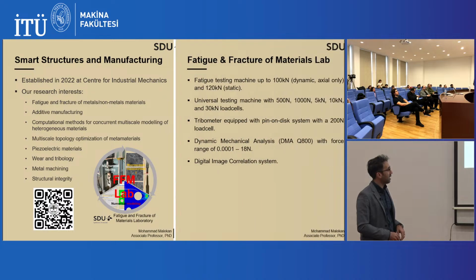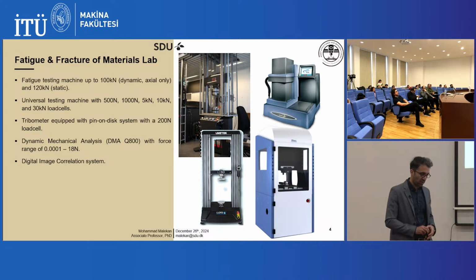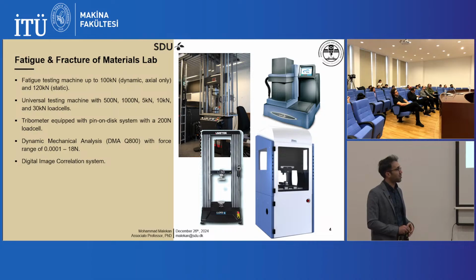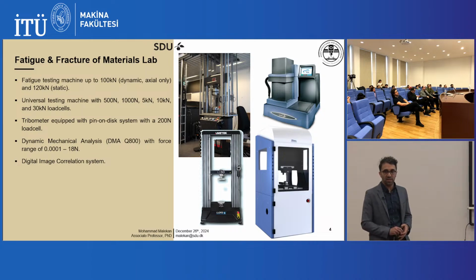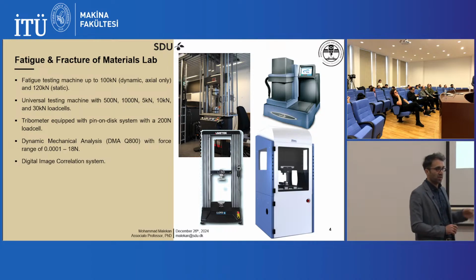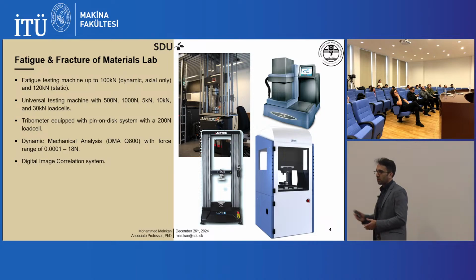And what we have in this group, there is a lab called Fatigue and Fracture of Materials associated to this research group, and there are different capacities in that lab. So we can do static testing, dynamic testing with a really good capacity for our purpose, 100 kilonewton capacity when it comes to dynamic testing. And there is a frequency range that we can go up to 100, 150 hertz, but of course not with the full load capacity. When we go to high frequency, we should lower the load.